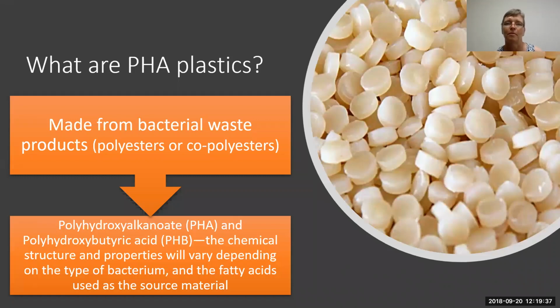One of the interesting things about PHA and PHB, they're very closely related. The properties of the plastic that's made from this bacterial waste dust will vary depending on the type of bacterium and also the food source, if you will, what the bacteria have been degrading as the source material.